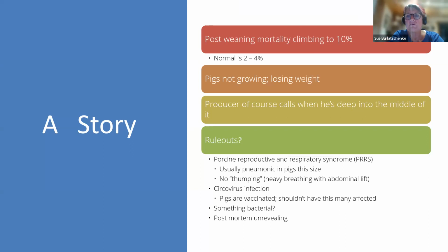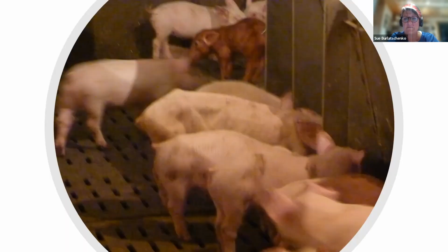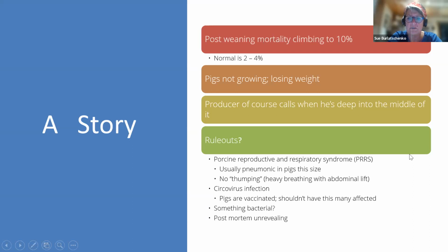The pigs are not growing, they're losing weight, and of course, you always get called when the producer is deep in the middle of it. This will never fail. Rule of pig medicine: they'll call you when they're deep in the middle of it. So what am I thinking? I'm looking at these pigs and I'm going, well, it could be PRRS, but usually pigs get pneumonia at that size and they're not really thumping, which is this abdominal lift I was talking about. Maybe it's circovirus infection, but the pigs were vaccinated. They shouldn't have this many affected. The post-mortem didn't tell me anything.